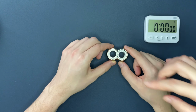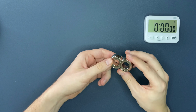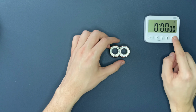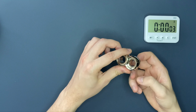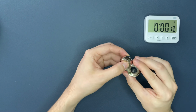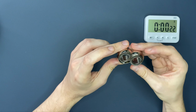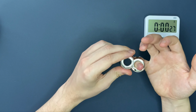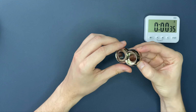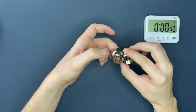So this thing is basically like a combination lock. You have to play around with them and try to move things out. Okay, start the timer. Different layers of combinations inside, and you have to match the shape between the two and find the correct layer to move it around.